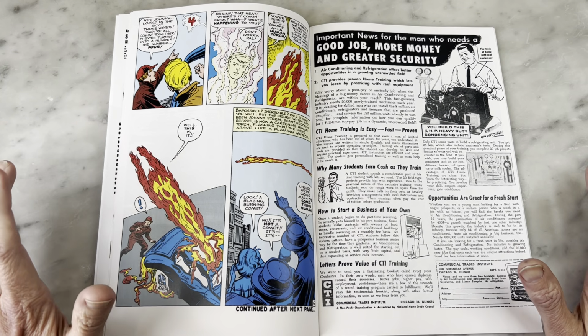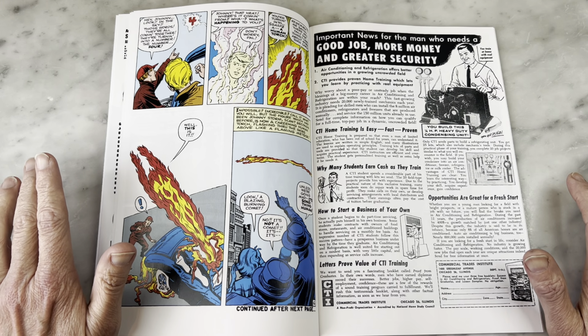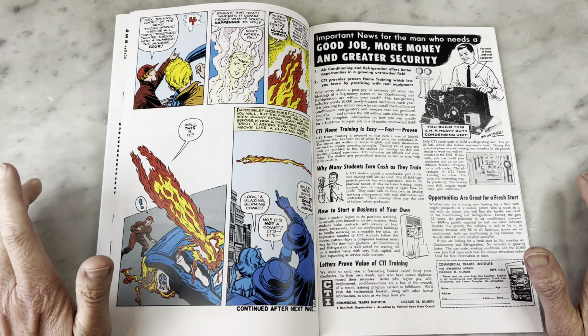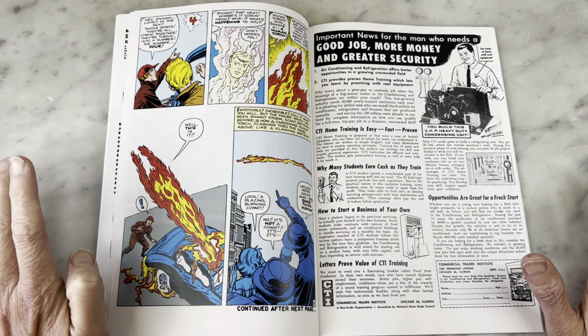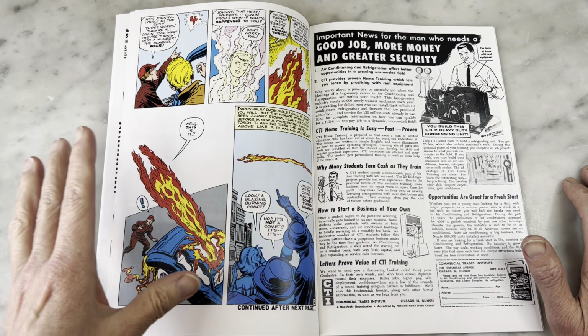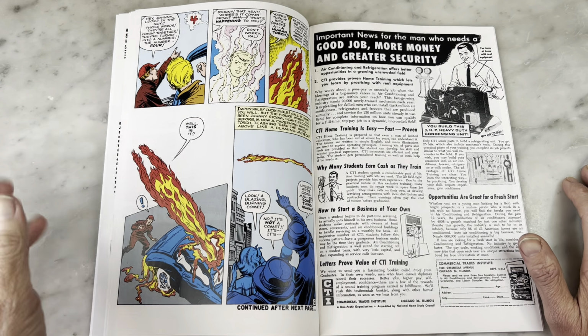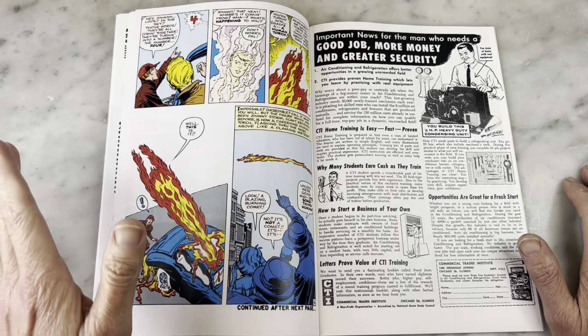I also like the evolution. First of all, it says by Stan Lee and Jack Kirby, so we don't know who lettered it. We don't know if there's an inker at this point. I don't know if Jack Kirby inked it himself or if this is Joe Sinnott yet. It kind of doesn't look like Joe Sinnott, but I don't know. Who knows the evolution of that, right? No colorist credited, and I love the crazy colors all over the place and so good. They add so much to it.